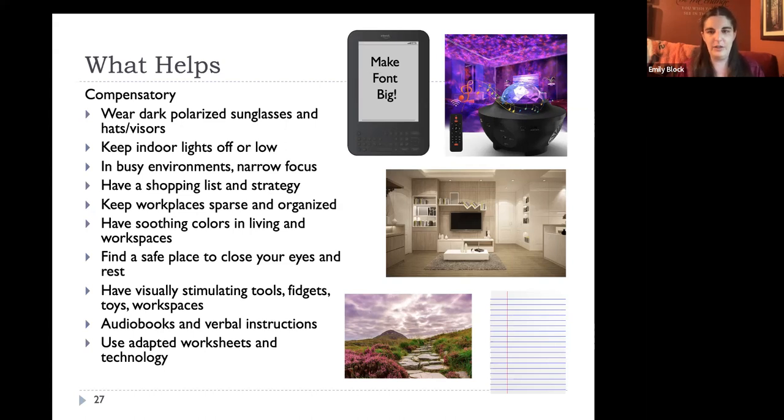If you're in school or at work, your computer screen or worksheets can be adapted to make it easier for you. So for example, here, a lined piece of paper is easier for a lot of people to use and write on than a blank piece of paper. And there's all sorts of adaptive ways, like adding different line width and things like that, that can be really helpful.